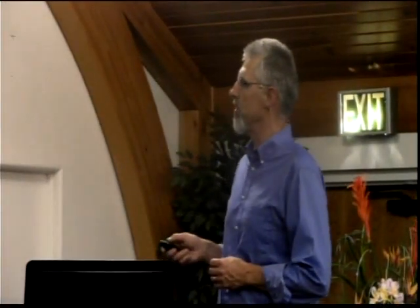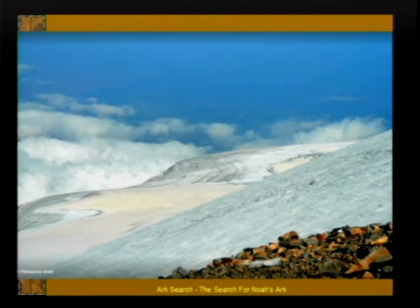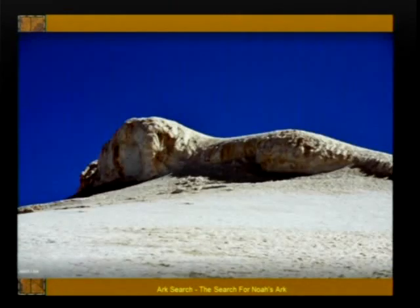Here's the ascent up to the summit. So this is coming up from the southwest, and this is the summit up here on the very top. And over here is the Western Plateau. 16 square miles of ice, that's a lot of ice, up to 300 feet deep. So it's very deep. Again, you don't want to get caught in a crevasse. The worst crevasses are on the north and east side. This is looking over to Little Ararat. So we're at the top, looking over there.